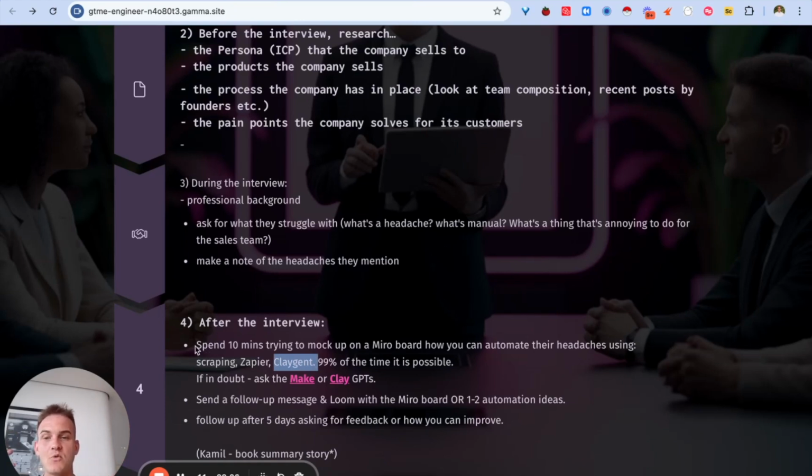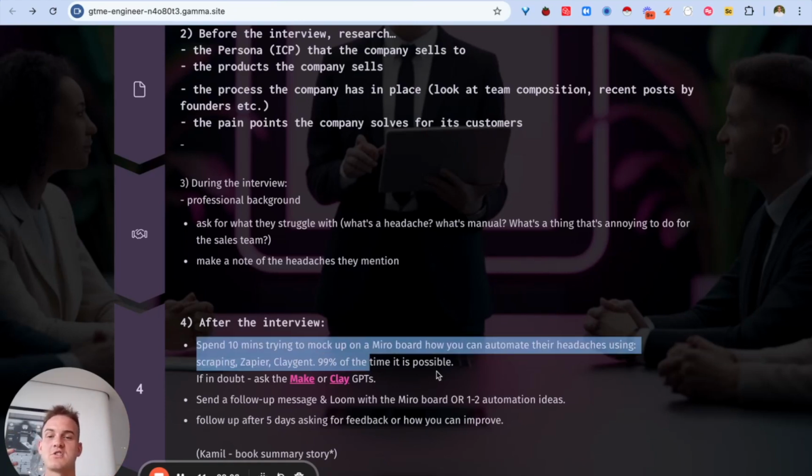And this is what you're going to then send across to the hiring manager or whoever you had the chance to speak to. So send them a follow-up message, send them a Loom video, send them a thank you note. I don't really mind what it is, but send that with a Miro board. And if you send a Loom video mocking it up, saying, hey, remember those 3 headaches that you mentioned? I just played around with a couple of automation tools and I think we can pull this off. And here are 4 steps that we will need to do that.